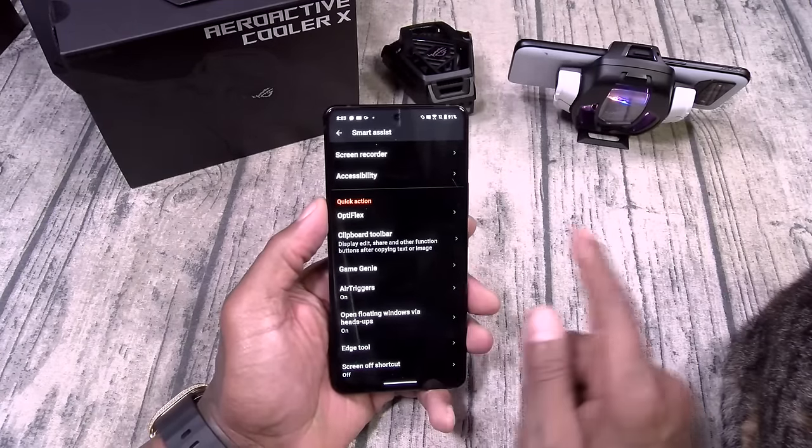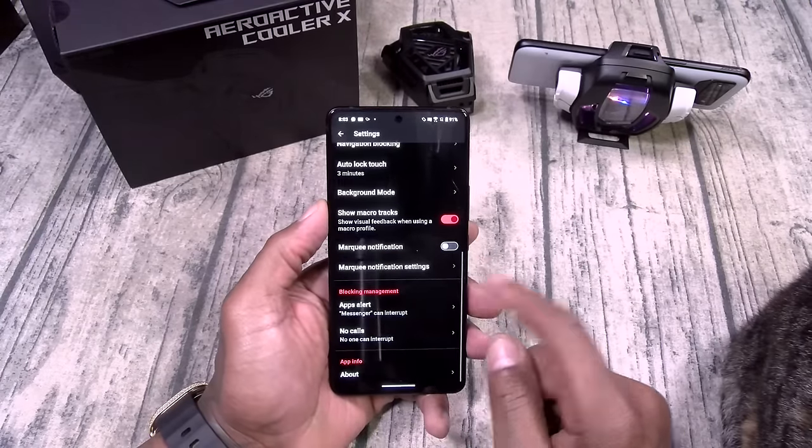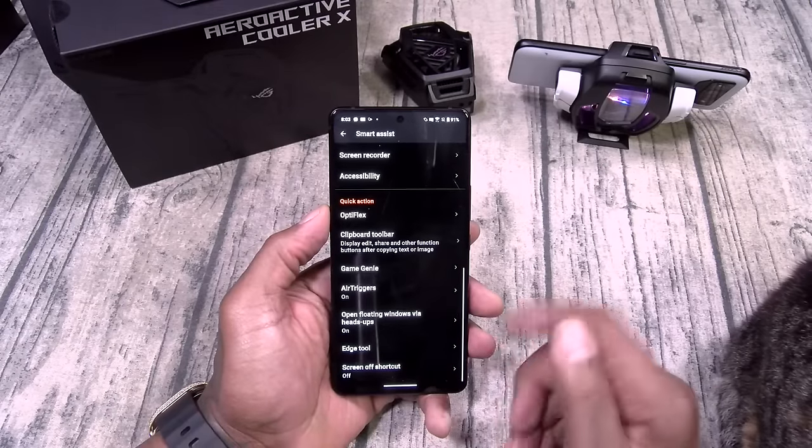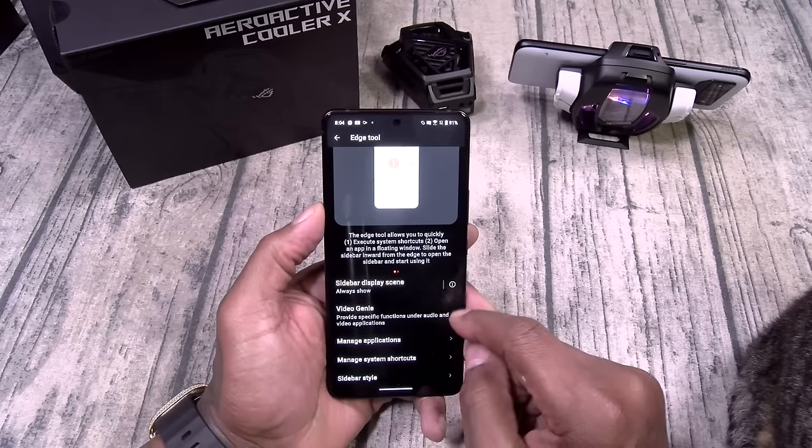Okay. We're going to talk about Game Genie and air triggers. Okay. So Game Genie, we're going to leave that on. You can customize your air triggers. Okay, open up floating windows. You got edge tools. Okay, that's a little swipe on the side.